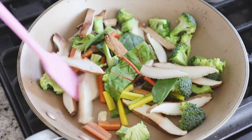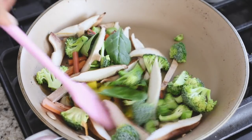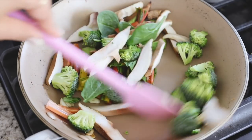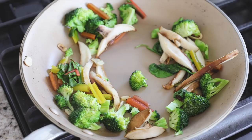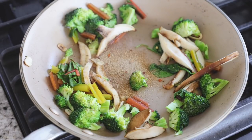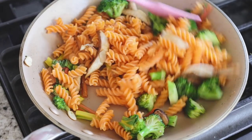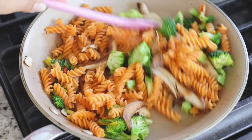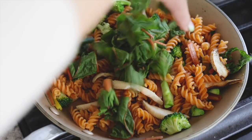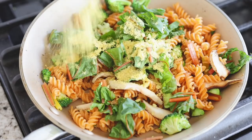So I'm sauteing up some random veggies. The trick here is to just use whatever you have. And I love that. This is my favorite way to use up leftovers after a nourish bowl. And then I'm gonna add some seasoning to the pan. You can use your favorite all-purpose blend. And our lentil pasta. I'm gonna add the greens and nutritional yeast.